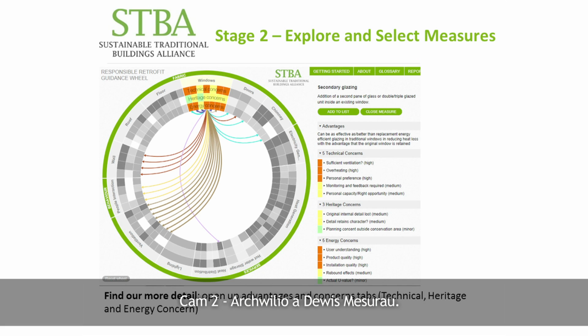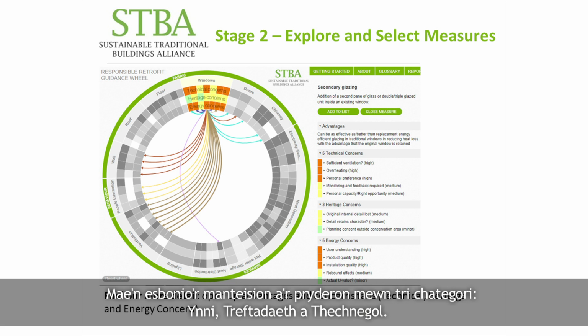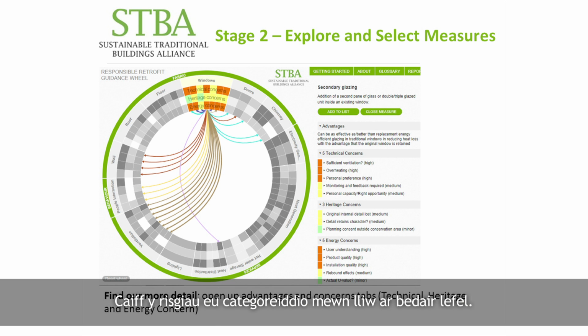Stage 2, explore and select measures. You can select by clicking on the wheel, or if you look at the list on the right hand side. It explains the benefits and concerns in 3 categories: energy, heritage and technical. Risks are categorised at 4 levels in colour.